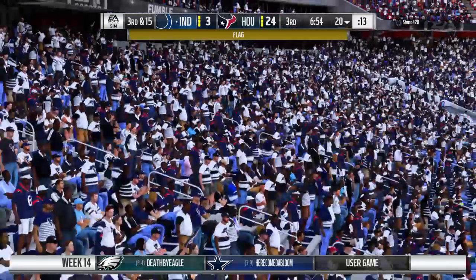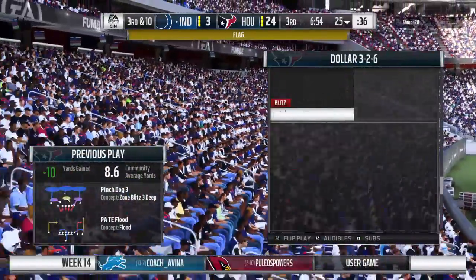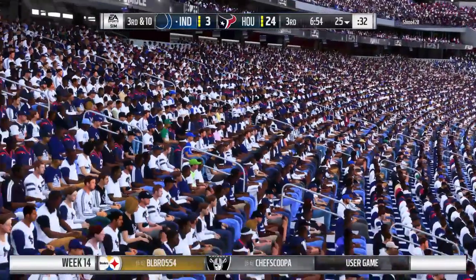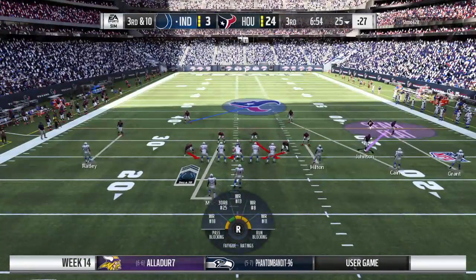Now flags will come in. I think this one's going to be on the defense for jumping. So they will accept the penalty and move forward. So after the penalty, they're back to where they started, 3rd and 10.